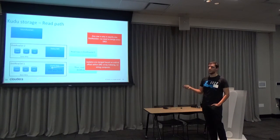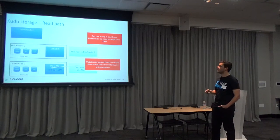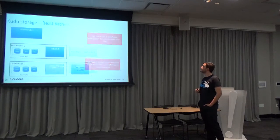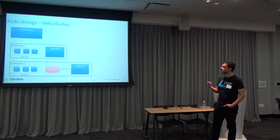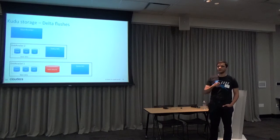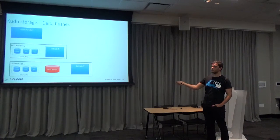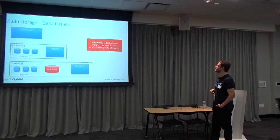Of course, you might be wondering what happens if you have a lot of these updates, then you get slow. And that's why this is mostly geared for inserts with some updates. But if you're constantly updating the same rows, it won't be as fast. These delta mem stores themselves eventually get flushed into what we call a redo delta file that basically allows you to advance the state of the base data into however it needs to go to the present.